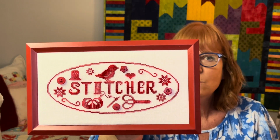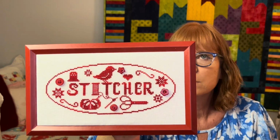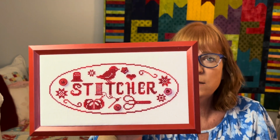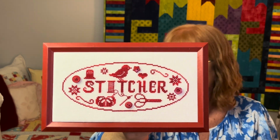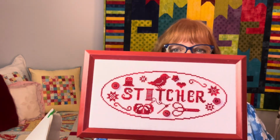I stitched it with Tulip. So it's silk. I don't have the card for this one, and I don't know why I don't. Oh, here it is. It just fell in. Oh, I'm sorry. It's Silks for You, PR 126. And this is stitched on 32 count weight linen.